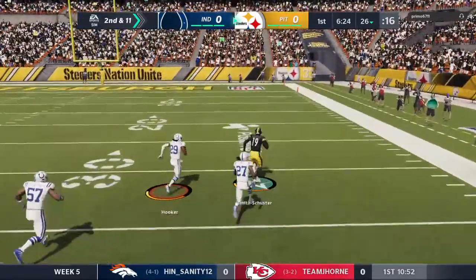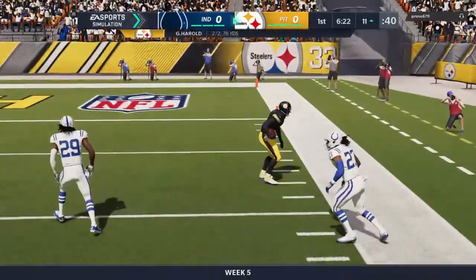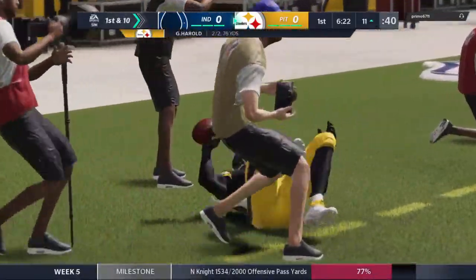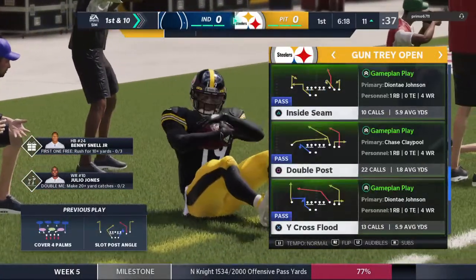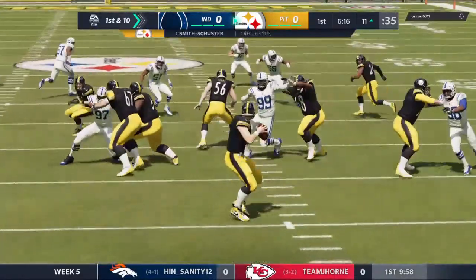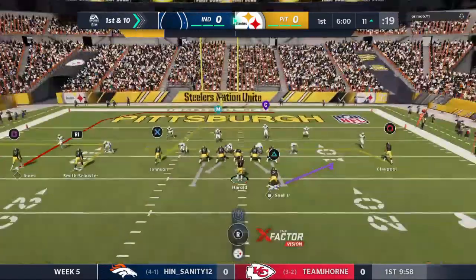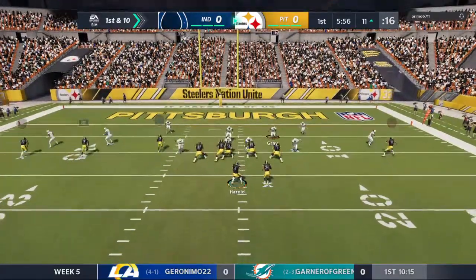Well, this is taken in. It's complete. The 20. And he'll be taken down, but first he gets deep into Indianapolis territory. It's a big play there for the Steelers. 63 yards. A real field flipper there as all of a sudden they've got a first down in the red zone.